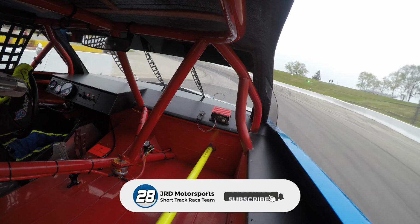Where did we end up in practice? 5th, 6th, something like that? Yeah, I think we were 5th in practice. So leaps and bounds over last week. The car is definitely firing on all the cylinders, and I think we got her back going the direction we needed.